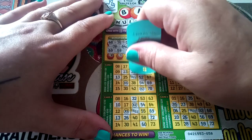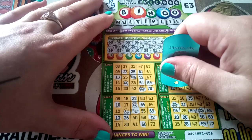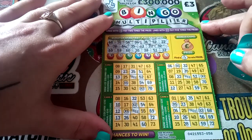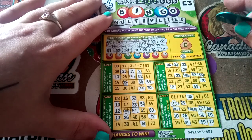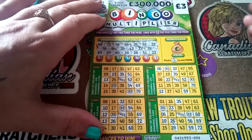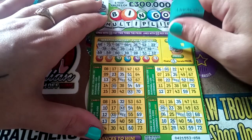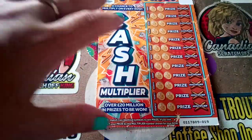51 and 12. Nope, doesn't look like we have a win here. Again, I will check that later, looking for fingers, and we have, nope, gold bar. So, 2 down, 11 to go.